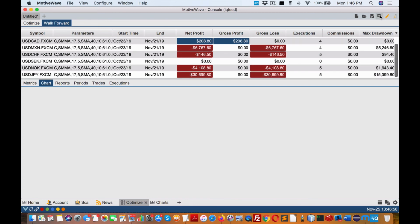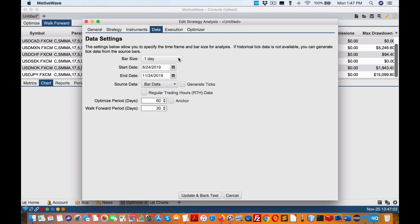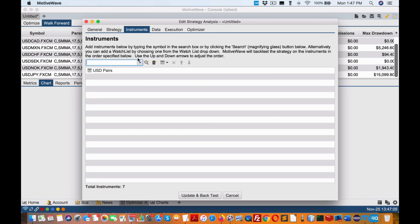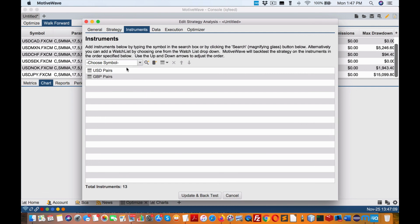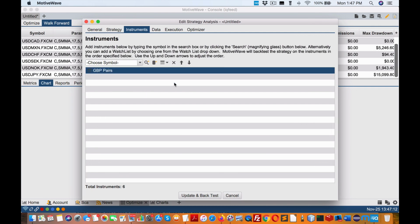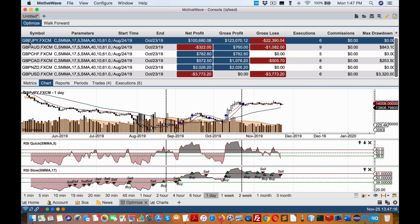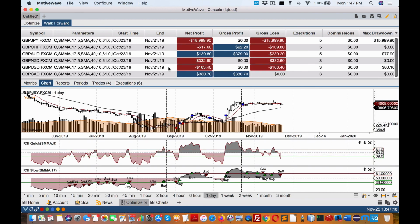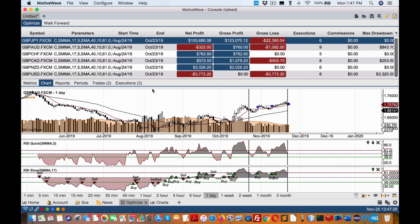You know what? I'm probably thinking, let's try the pound. One day, instruments, just the pound. Pairs. Take that out. Let's see how this does. So our Japanese, so the pound against the Canadian. There's a lot of experimentation here. This could go anywhere.